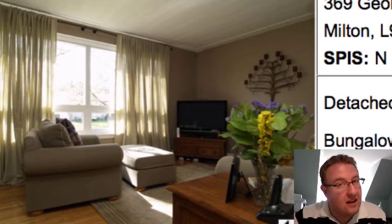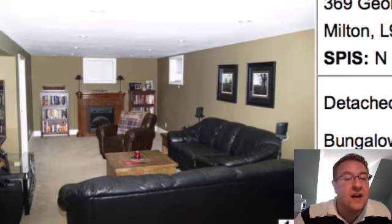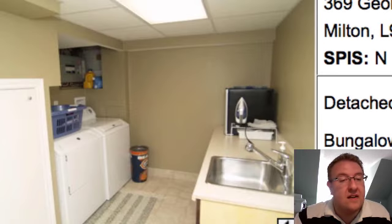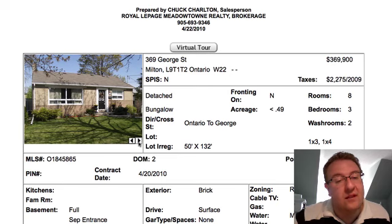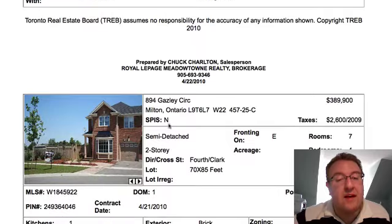Master doesn't have storage space. I mean, closets were not a priority when they built these in the 50s. Now, nice finished basement. They put pot lights in, done some upgrades in the bathrooms, and there's a 3-piece and a 4-piece, so 2 people can have a shower in this home. I like it. I think it's a great home. They priced it really well, upgraded, and you can't beat the location too. You can walk to downtown, so it's fantastic. I'm a big fan of that one.